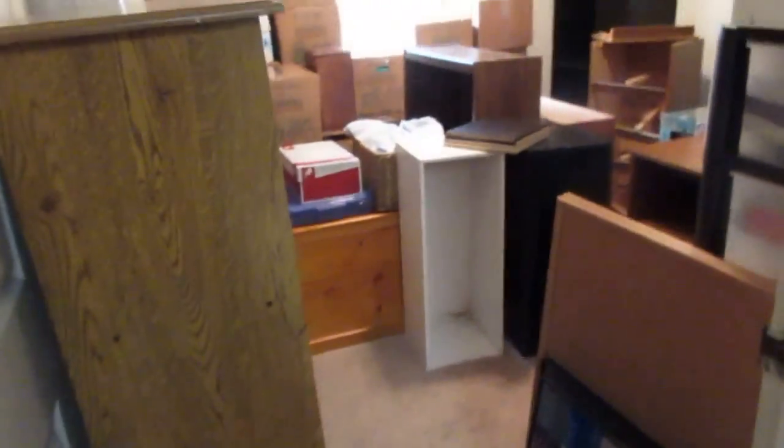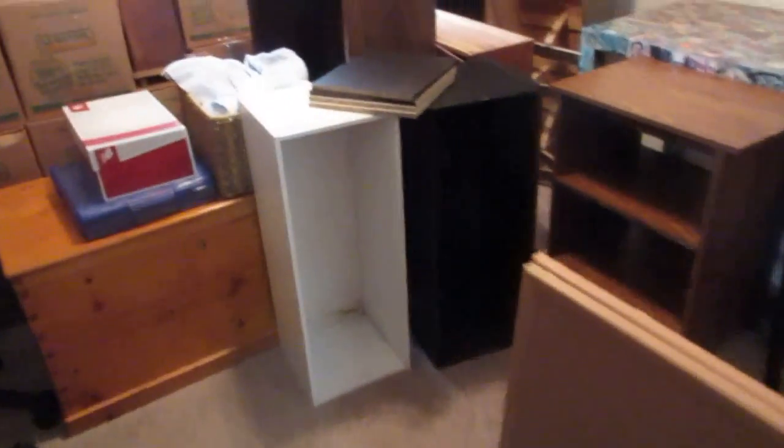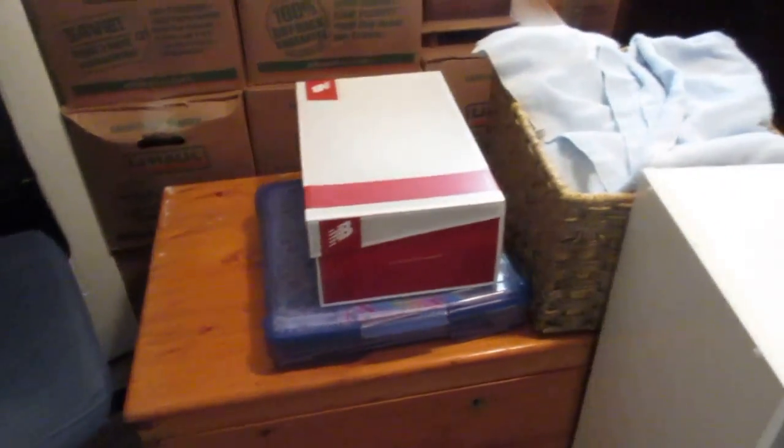I did not get anything done in the new craft room. This is the doorway, and I found a bunch of stuff that was in my other craft room yesterday. Threw it all in here. Here's the closet and the wall of boxes. There's 35 boxes in there. The chest where I cut things with my rotary cutter.